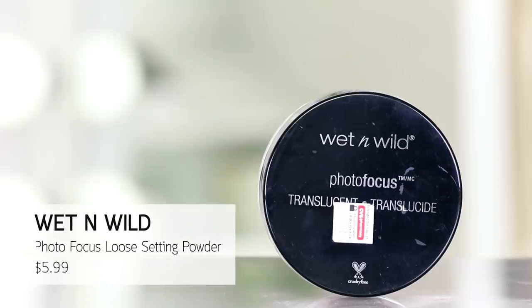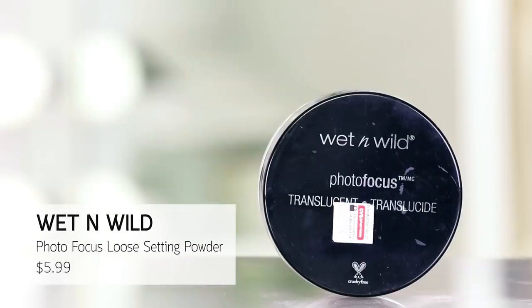Moving right along, I am super curious and excited to try this out. This is the Photofocus Translucent Loose Powder. Wet n Wild has the worst packaging to open though, seriously. It's like you need a secret code or something to crack into here. Password denied, what the hell? I just painted my nails.